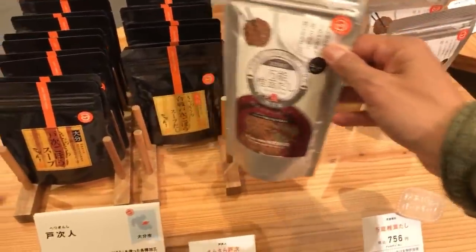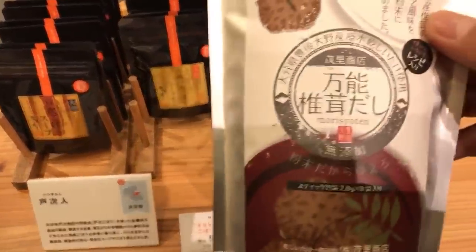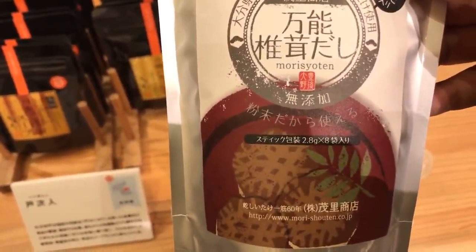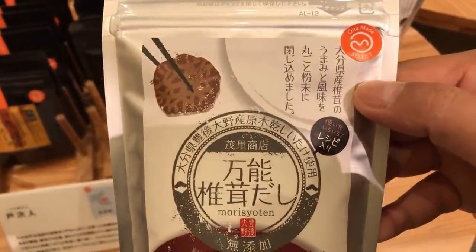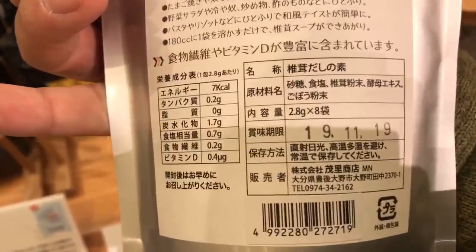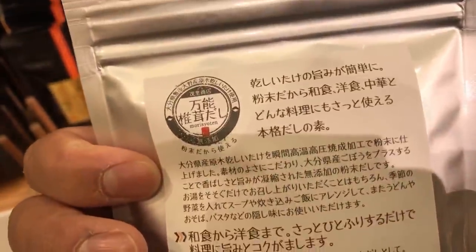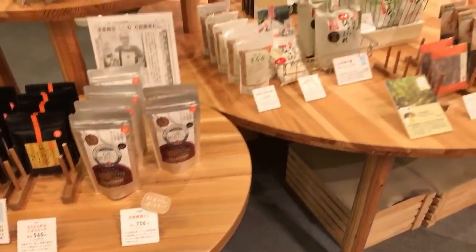Oh, this is soup dashi. This is for making soup, I think. And what is this? It looks like biscuits. And the main ingredient is sugar and salt, though. Huh. It's hard. Not a lot of this stuff is in English.